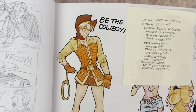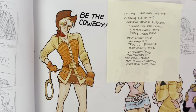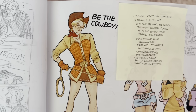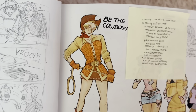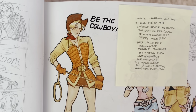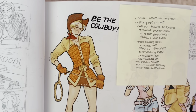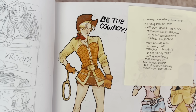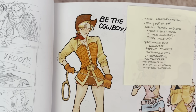That is if you can find a Crescent Render book. Crescent Render sketchbooks usually cost $25 to $30. There might be resellers, but if you do buy from a reseller, that has the potential to get very, very, very expensive. I haven't really found another sketchbook that is like Crescent Render. I know there are other sketchbooks that make non-bleed through paper.